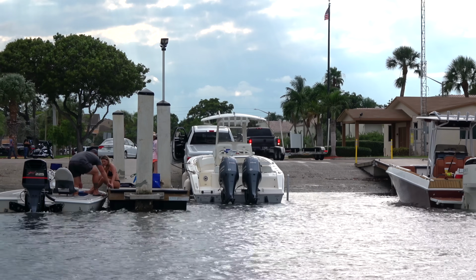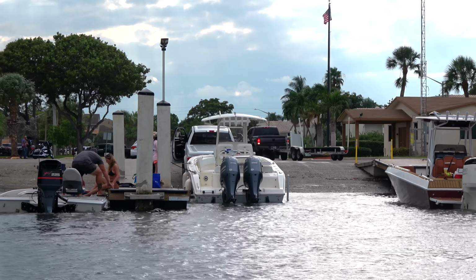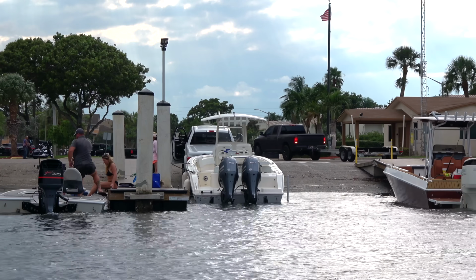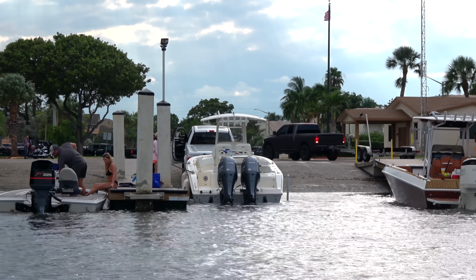But again, no lines, no fenders. A line would have really helped out there. She could have just wrapped it around, pulled them in, tied it off, and they'd have been done.